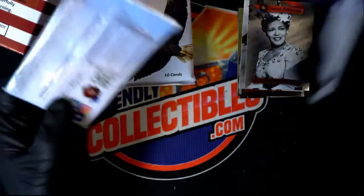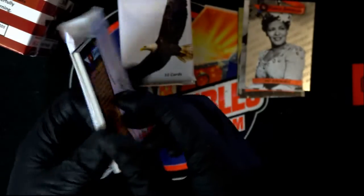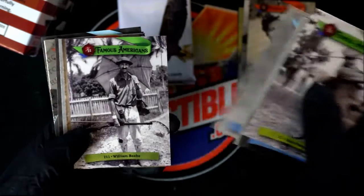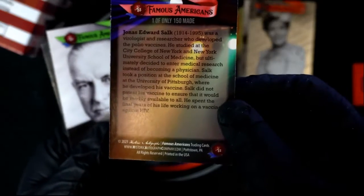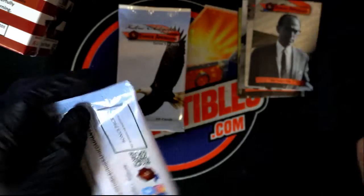These are going to be good reads for you, too, if you see something. You know, I like to read all these, but we don't have time for that here right now. But when you get these, you'll be able to get some nice, interesting facts stuff. We're just looking for the big monster hits and short prints and stuff. So this is blaster number one, almost done.